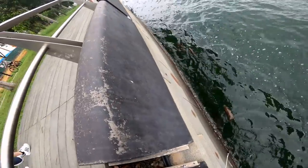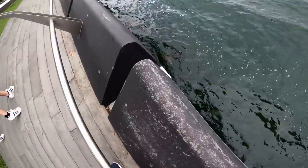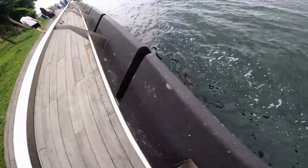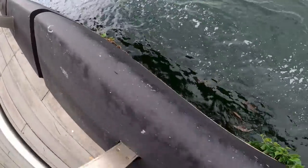Okay, who wants to see some otters? Run! All of them! I think that's enough.